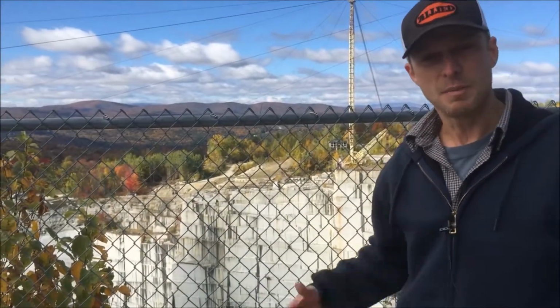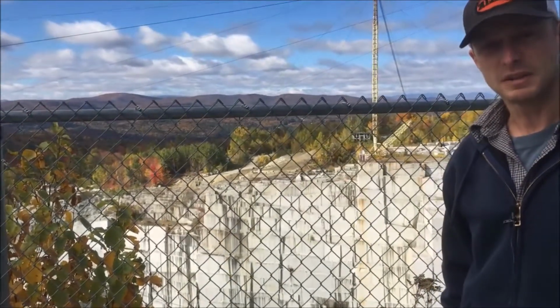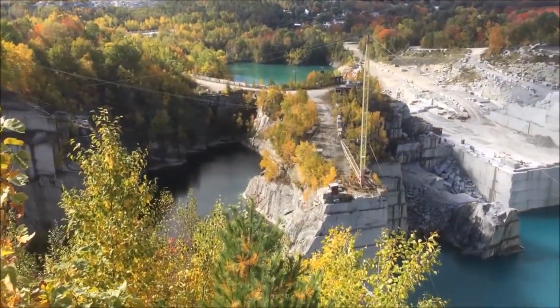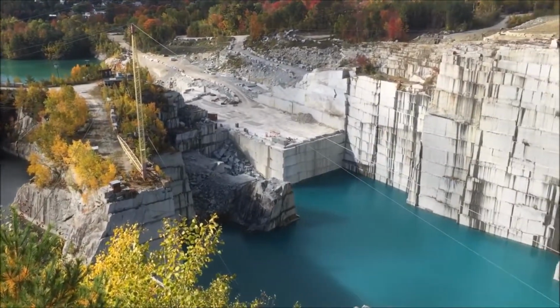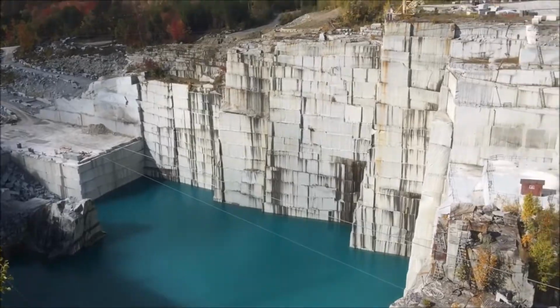Here we are in Barre, Vermont at the Rock of Ages granite quarry. Behind me, it's a working quarry, and maybe we'll zoom in and take a good look of what this looks like. Miles into the Earth's surface, and they say there's enough granite here to last for the next 4,200 years. So we have job security here for the next 4,200 years.